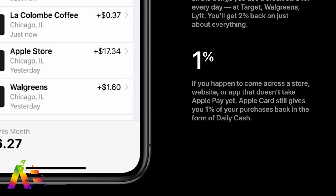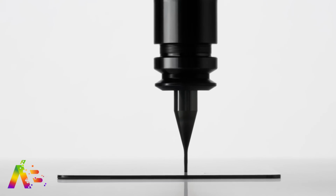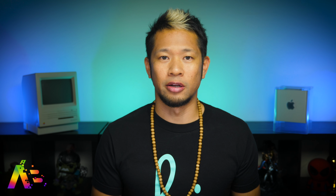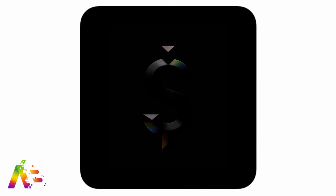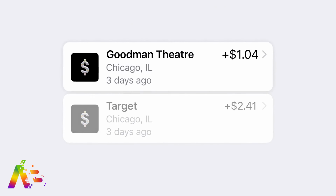Now, if you buy something from a location that doesn't have Apple Pay, then you'll get 1% back. So basically, don't ever use it for this unless you want to flex that you have a titanium card, like a loser, kind of. So really, the best time to use this card is if you're buying products directly from Apple. You won't have to wait to get your daily cash. It deposits it at the end of every day, so that's nice.